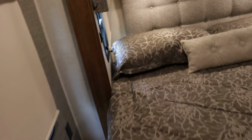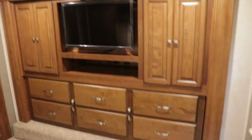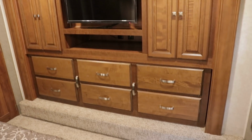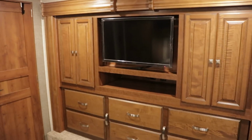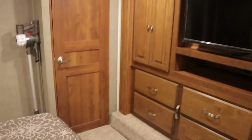And let's walk around here. Oh, huge window in the back, and I do want to point out those are the roller blinds, the blackout blinds. These are the ones you want. Back up here, this is going to be your fifth slide out. Accommodates a 32-inch flat screen, and of course all the closets and drawers you could possibly imagine having on a fifth wheel in the master bedroom.